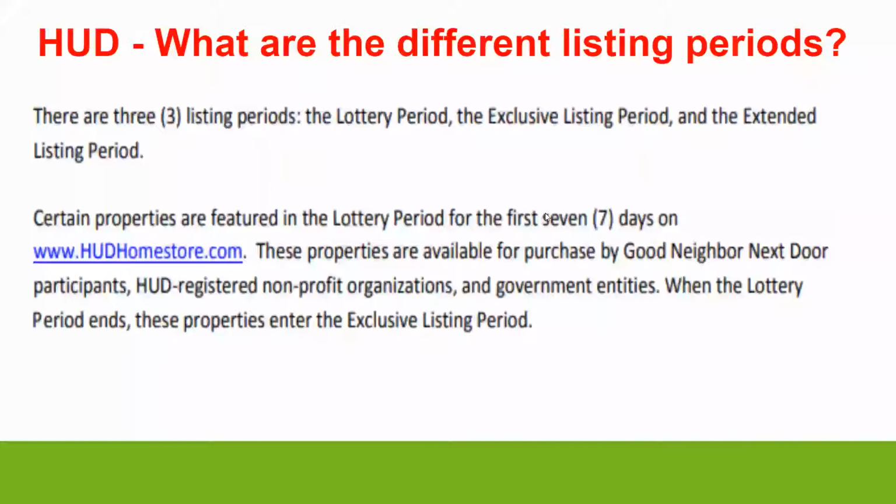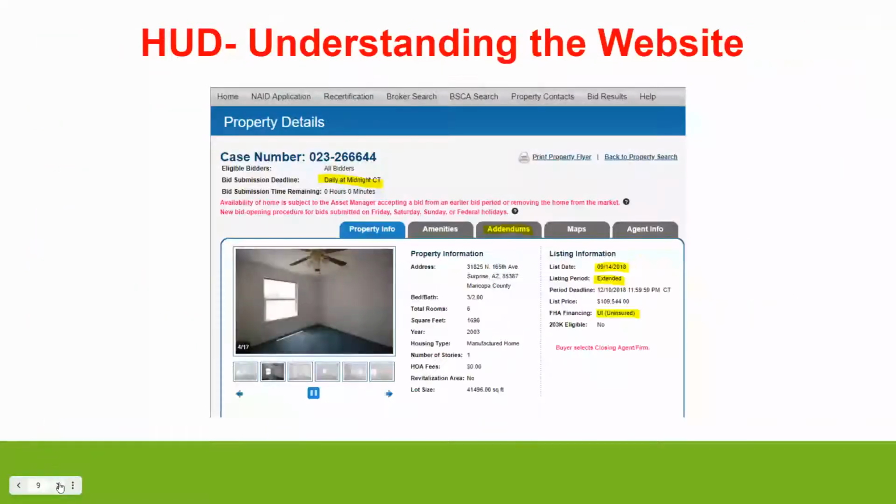This says a little bit about the lottery period. These properties are available for purchase by Good Neighbor Next Door, nonprofit organizations, and government entities. When the lottery period ends, they go straight into exclusive listing period, meaning open for all owner occupants.